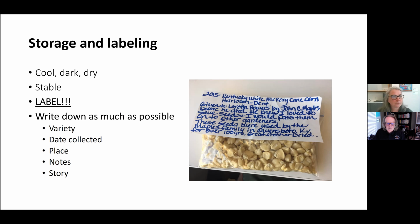Label them, label them. Write labels. Include as much information as you can. If you can make some notes about how the plant grew or what you liked about it, or was it particularly well adapted to this situation or that situation, that's all great, but you absolutely have to write down at least the variety and the date collected. Because if you're doing this in September, you will not remember in March. And also to include the story if you can.